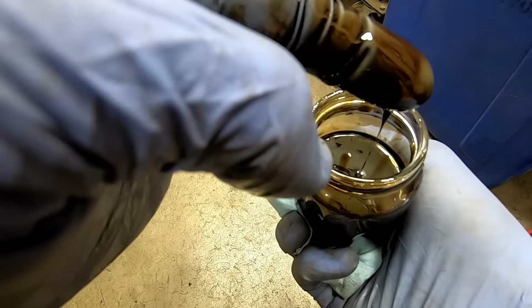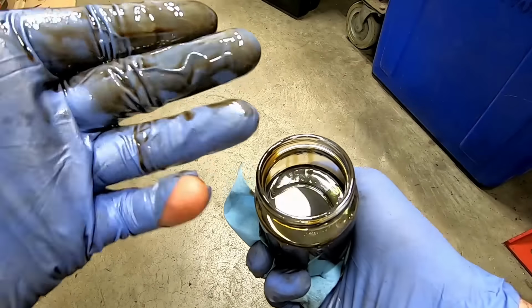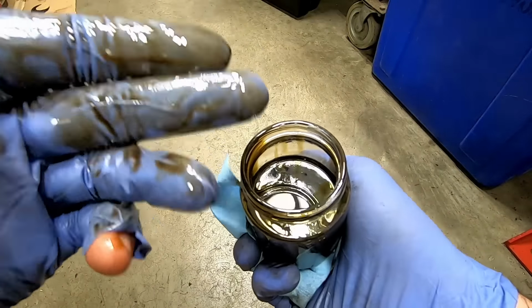Can't really tell much. Yeah, I mean, you can see some particles. But this oil has 800 kilometers on it, so this is more or less brand new. Anyways, I'm not sure what I'm expecting to see here, but we gotta drain this because the B12 cannot run inside the engine for a long time.